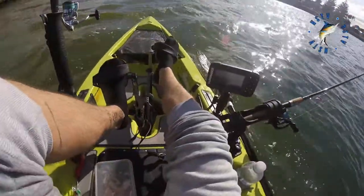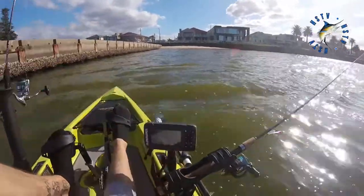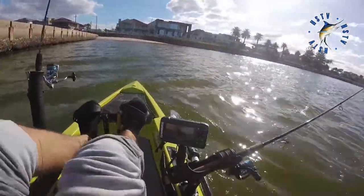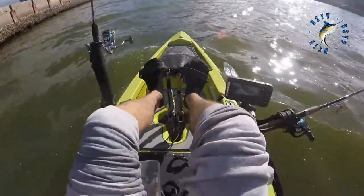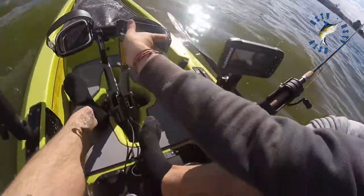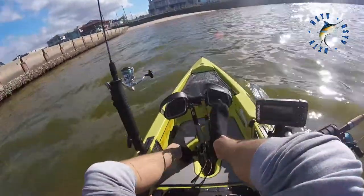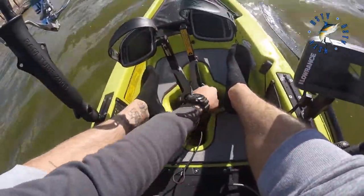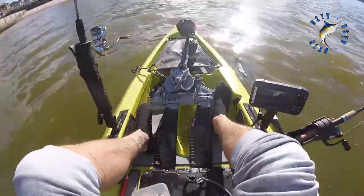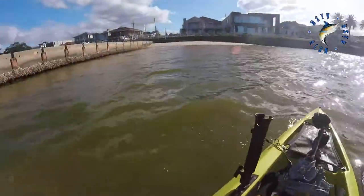Get these pedal drives out, always check what depth you're at too, so I'm sitting at 1.8. Reckons it's some fish underneath me here. So whenever you get into those shallower waters, you really want to be taking your paddle off, pedals out, so you can land and rudder up. Your rudder system's quite easy. Just from here, up, lock it in. Pull this bad boy out, just like that. Lay it down. Give you guys a bit of a look at how I do it.